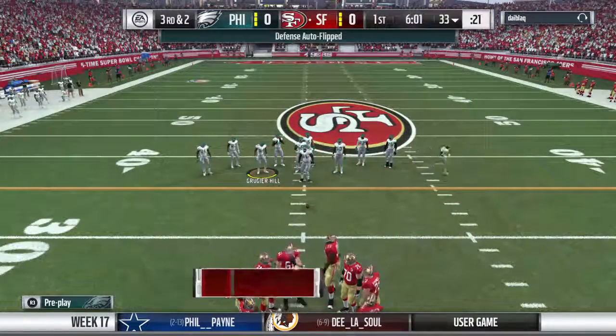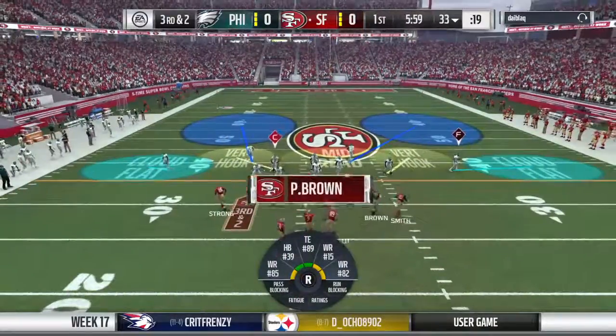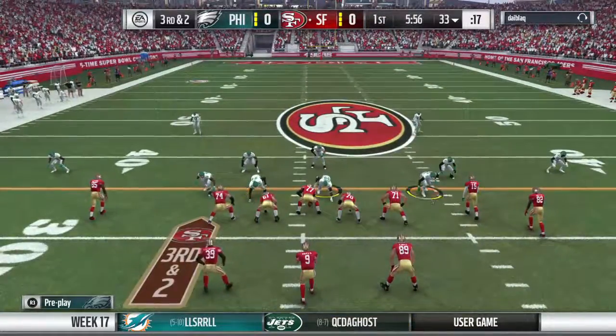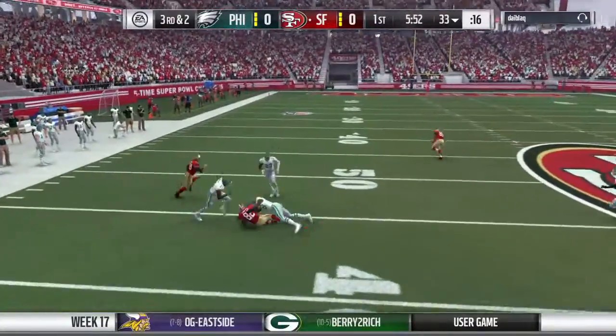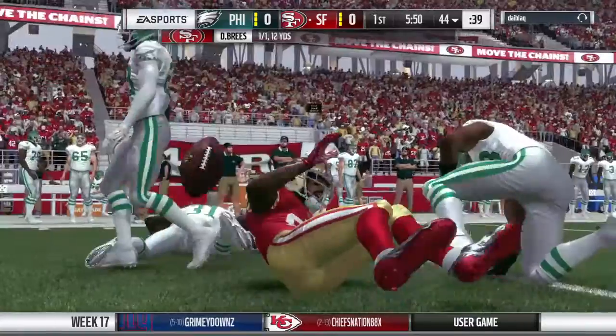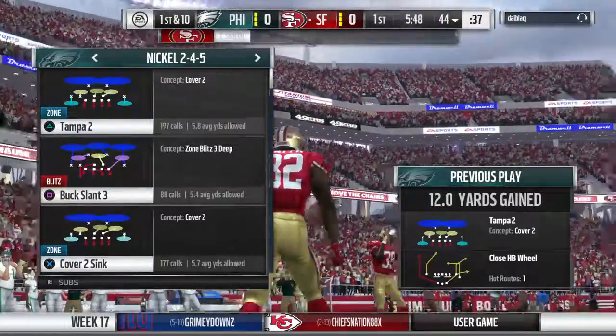An early test, 2 plays in. This is 3rd and 2. Breeze looking to throw on 3rd and 2. The open man is Smith. And gives him 12 yards and a first down.